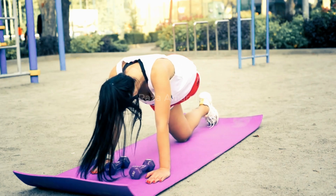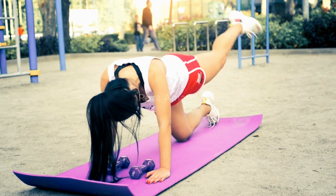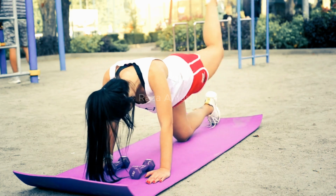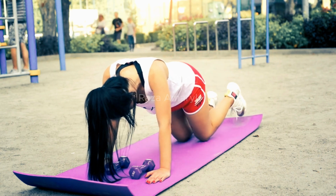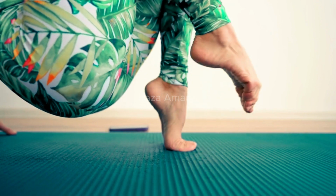3. Postpartum recovery. Kegel exercises can aid in the recovery of pelvic floor muscles after childbirth, helping to restore their strength and tone. 4. Prevention of pelvic organ prolapse. By strengthening the pelvic floor, Kegel exercises can help prevent the descent or sagging of pelvic organs, such as the bladder, uterus, or rectum.